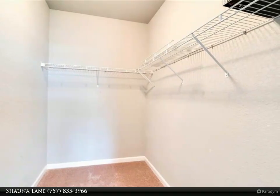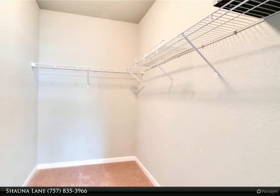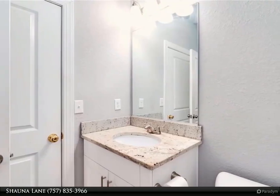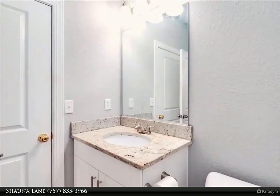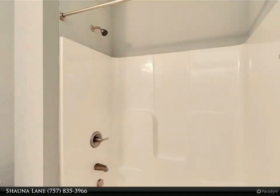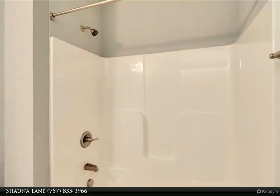Enjoy an inviting family room with electric fireplace, recessed lights, updated fixtures and a bonus first floor bedroom with a full bath. Upstairs features a large primary suite with tray ceiling, walk-in closet, dual sinks, soaking tub and separate shower.